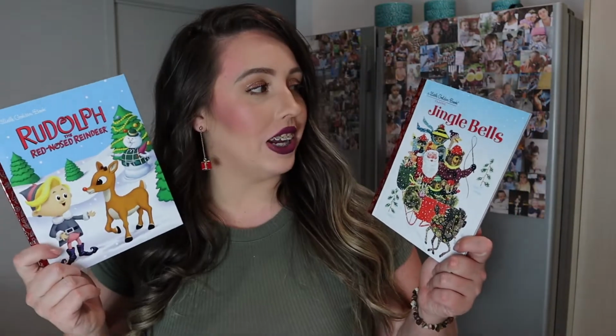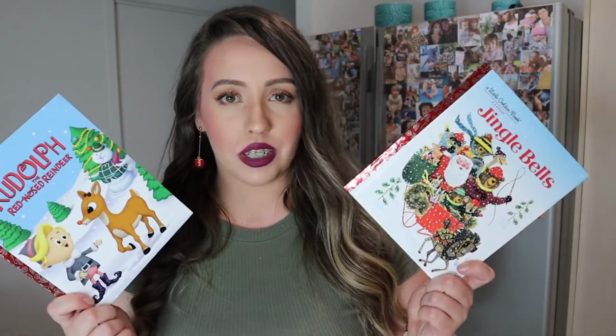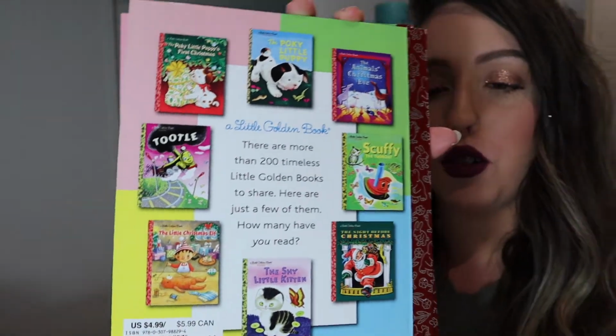So the next 2 books I picked up were these ones right here, and they are a little golden book classic. So I had this when I was young. I'm sure a lot of you guys watching also had these books when you were young. So I'll show you the back. Does that bring back memories or what? I'm sure we all grew up on these books.